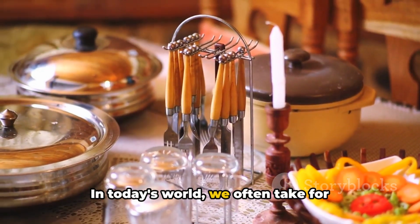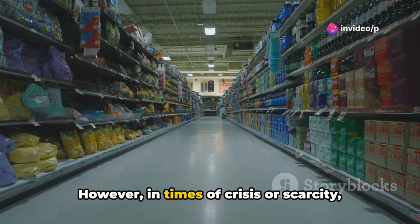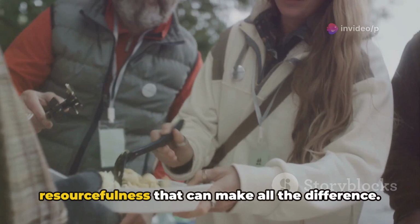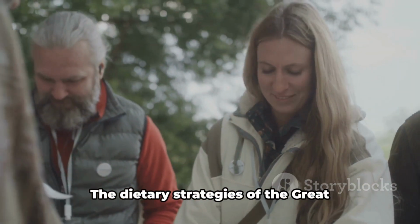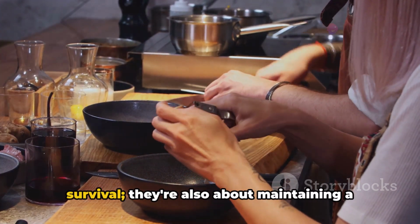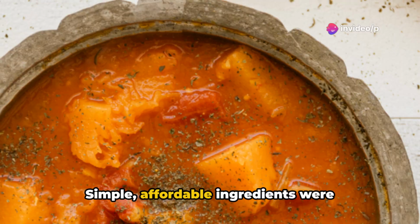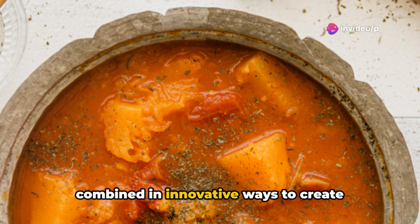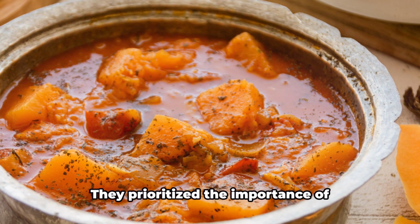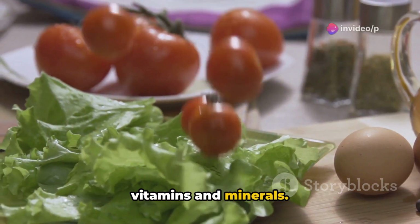In today's world, we often take for granted the abundance of food available to us. However, in times of crisis or scarcity, it's this kind of ingenuity and resourcefulness that can make all the difference. The dietary strategies of the Great Depression era are not only about survival, they're also about maintaining a nutritious diet. Simple, affordable ingredients were combined in innovative ways to create meals that were not just filling, but also nourishing. They prioritized the importance of proteins, carbohydrates, and essential vitamins and minerals.